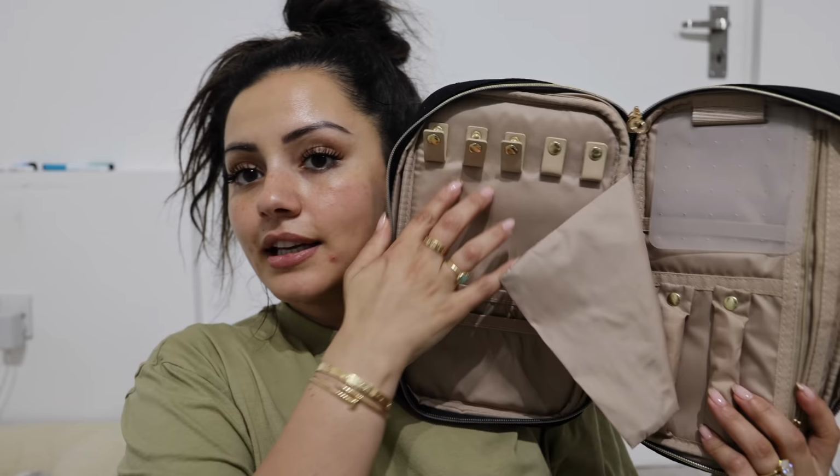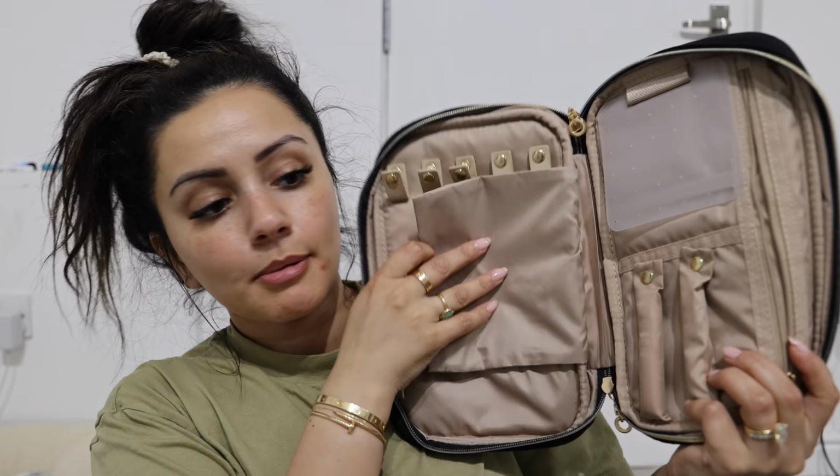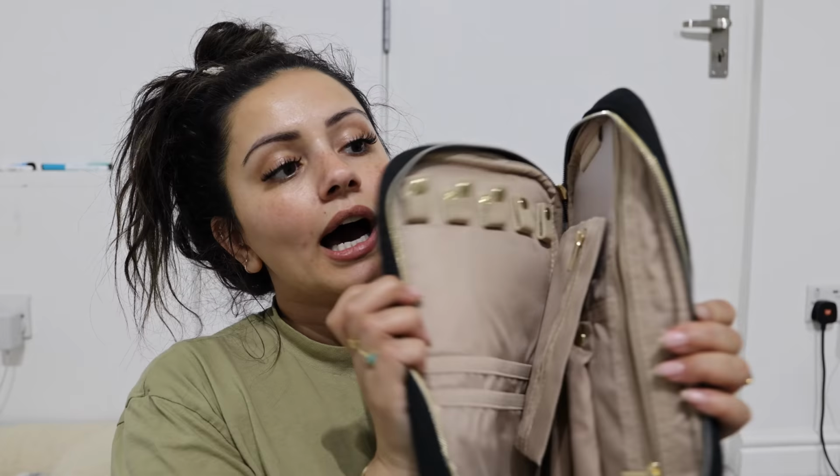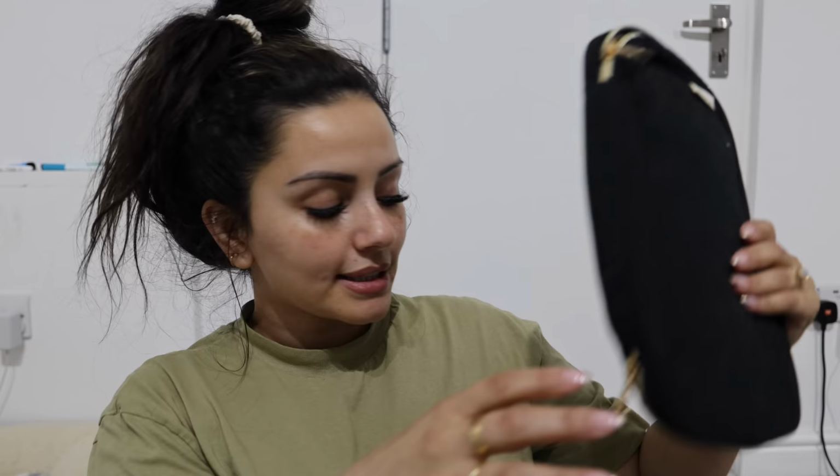I love this so much. This is it right here. I can hang some necklaces off of this. I can put some bits and bobs in here. This is like a little zippy pocket. This is where I can put some rings. This is where I can put some earrings. And there's also another zippy pocket here. And it's also really, really thin and super compact, so I can shove that into my bags as well. I feel like that's most of my toiletries done.